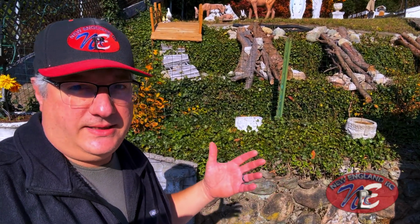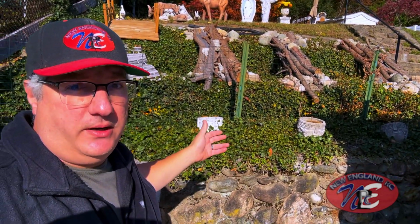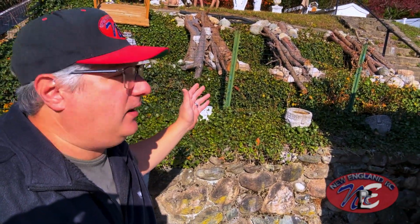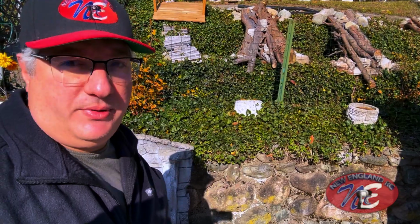And now I want to show you guys some of the new stuff that I've been working on. Behind me, you can see a bunch of logs from a tree that fell down last winter that I chopped up, and I made it into a crawler course for my RC cars. I have yet to actually test this out, and I'll probably move things around, but this is a starting point of what I'm planning to do.